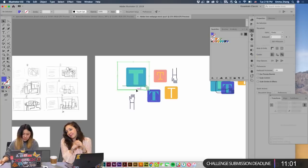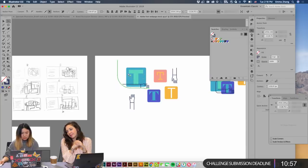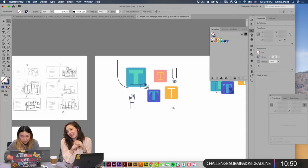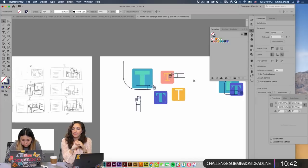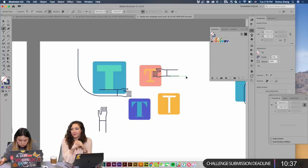Yeah, something like this, and make it rounded. Wow. Okay, this is too much. That's very round. And yeah, another hand this way. Maybe this arm. Something shorter.